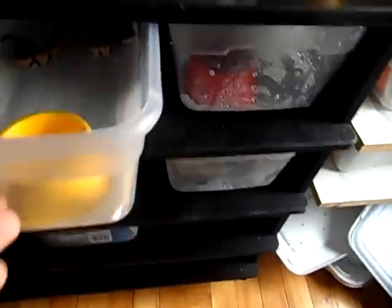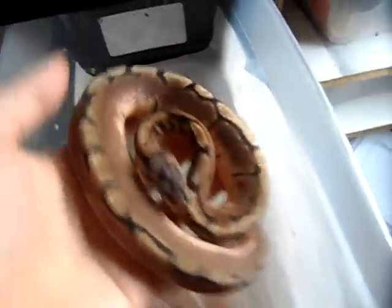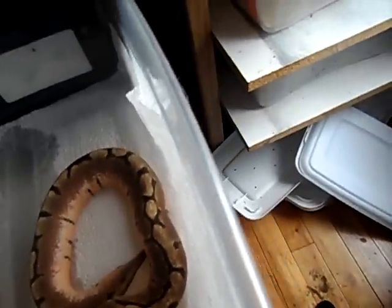Now we'll move over to the two that have been eating really well for me, and you'll see size-wise how big of a difference it is. This is my spider male. Deep in shed right now. Knocked over the water bowl, of course. But you can see size-wise, that is a lot bigger than the pastel and the normal. I'll even put the pastel in here, actually, so you can compare a little bit better.